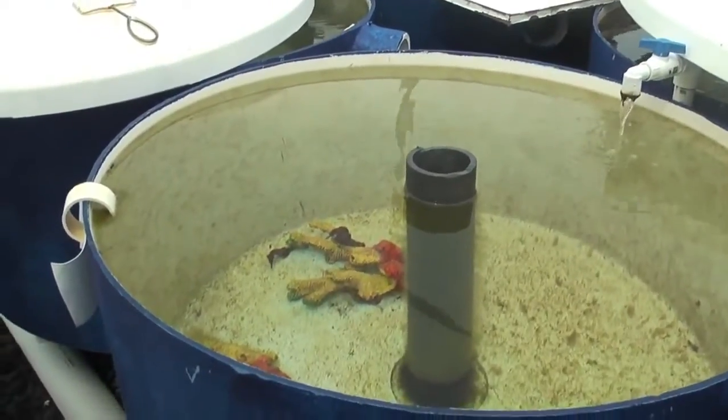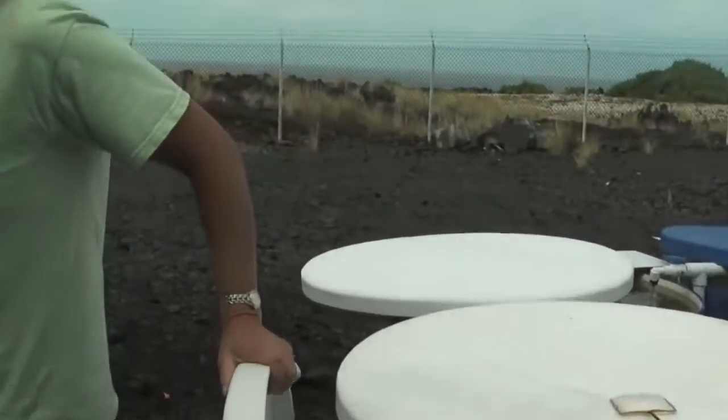So if they feel that same ownership with the coral reefs, I think we can actually start to do something about the problems that we have.